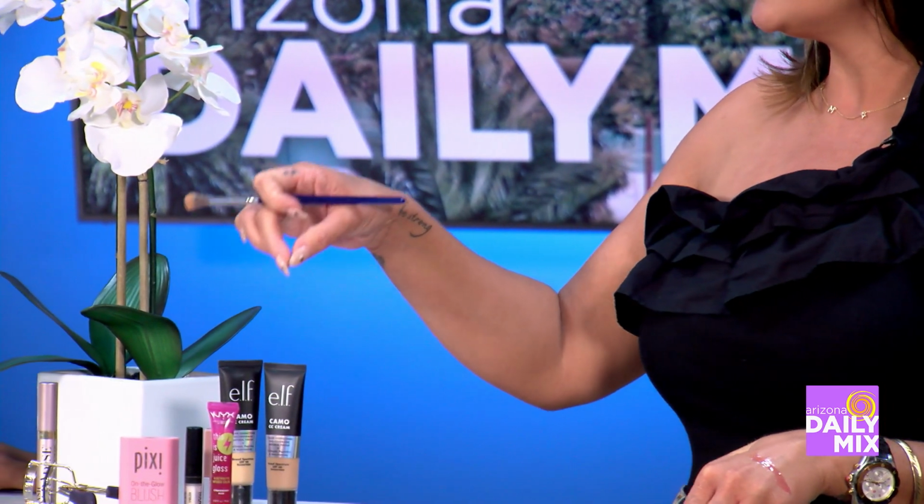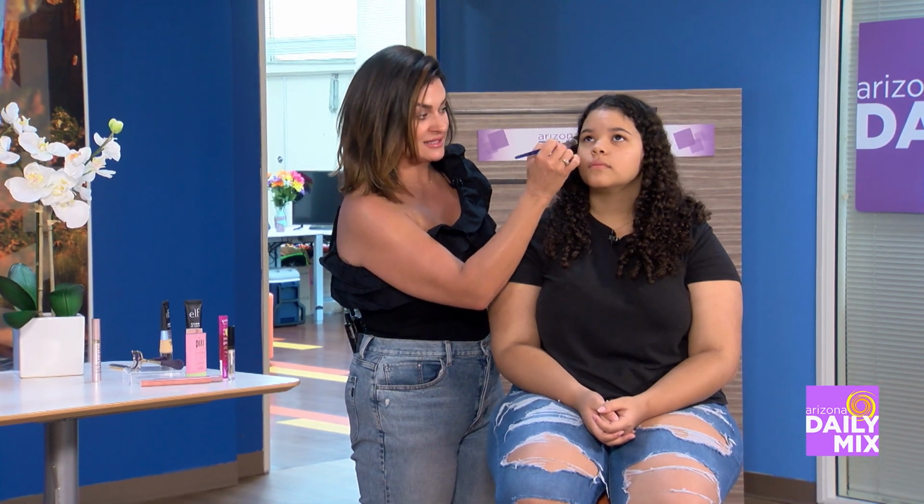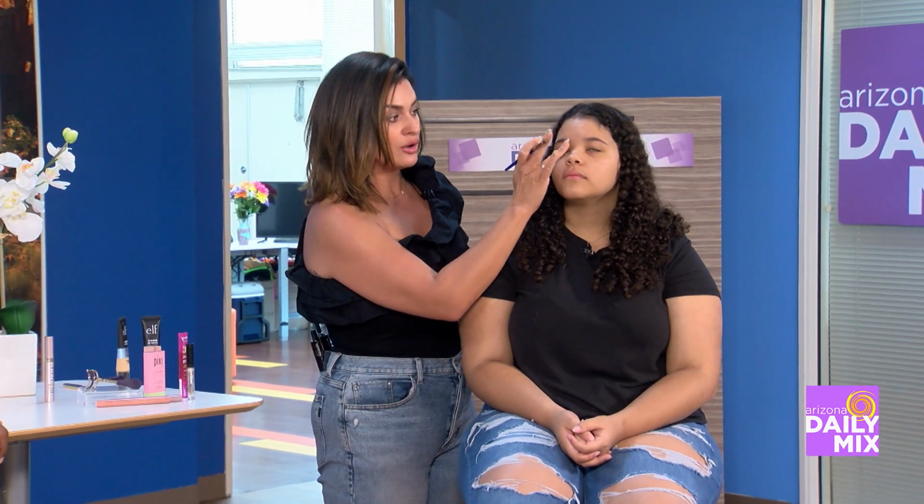So this is a little bit of a CC cream from e.l.f. Cosmetics, super, super lightweight. And I like what you just did there, Leiah, which was you put a little bit on your hand and started to do it instead of dumping it out or putting it all over. That's when you get too much. So if you were to squirt a whole bit of this and then put it on or use your fingers, sometimes you get too much.